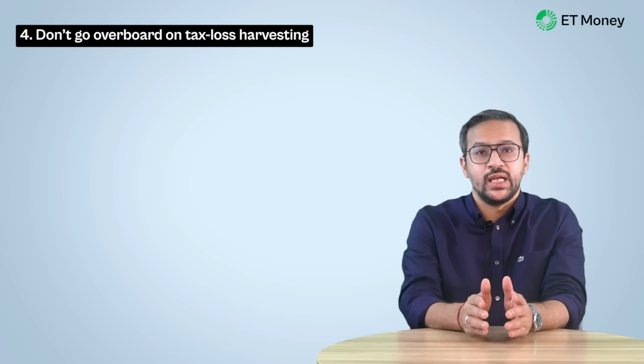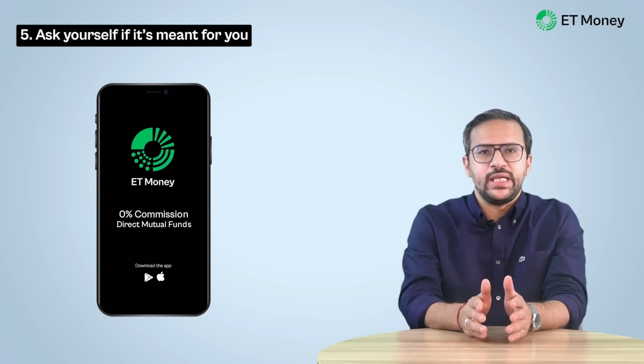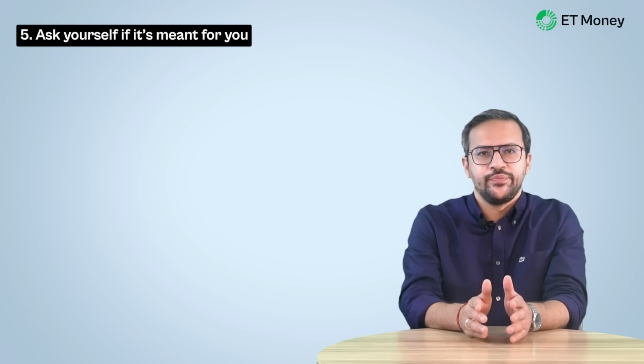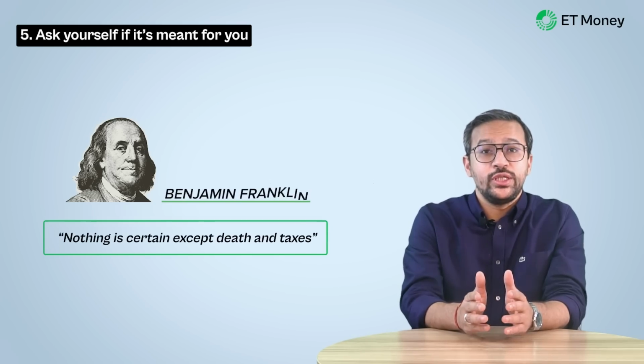And finally, the last point, and perhaps the most important one. Just because an avenue of tax saving exists doesn't automatically mean that you have to go for it. For very many investors, tax harvesting and tax loss harvesting may appear to be confusing and nothing less than a recurring headache. If that's the case, feel free to give it a miss and focus on wealth creation alone. As Benjamin Franklin said, nothing is certain except death and taxes. So there's only so much you can do to save taxes. By accepting this reality, you can shift focus from tax saving to wealth creation, and that's desirable too.